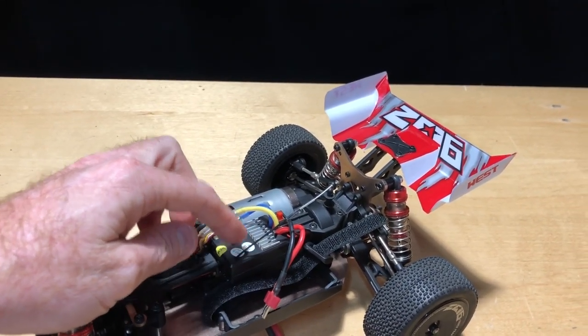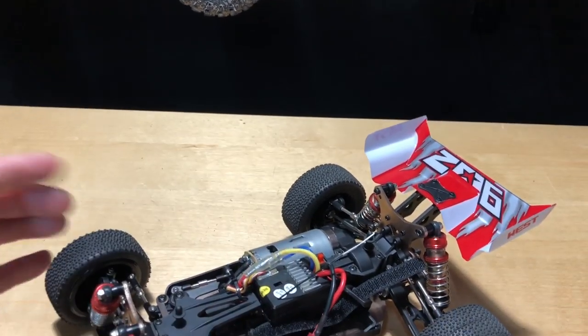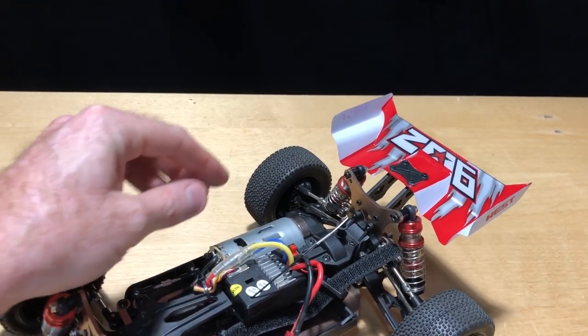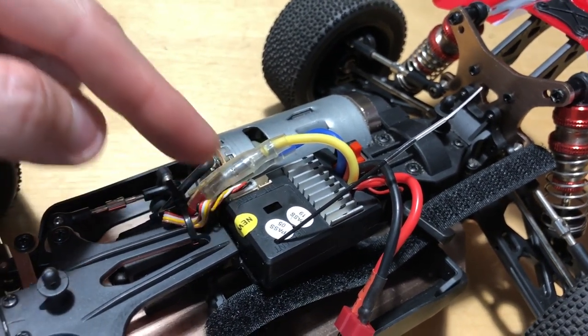So what does that mean? Well, now you don't have that little system talking to this radio. That means unless you can get this thing to communicate with your new receiver, you've eliminated this. You would have gotten rid of this motor as well. And also, you might be able to pick up an adapter, because this is the little servo wire.